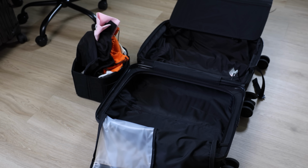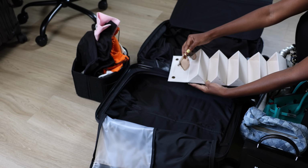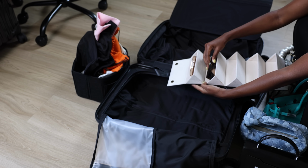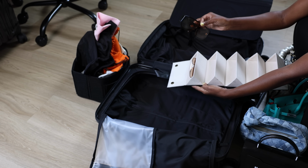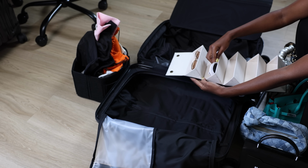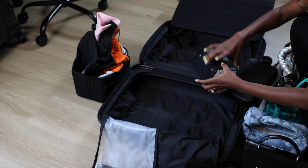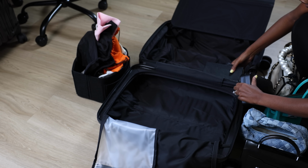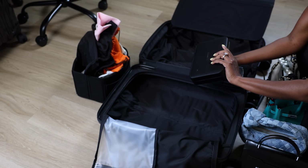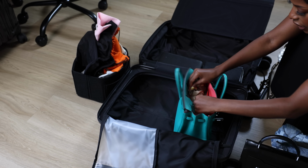I don't put everything in a dust bag because I just don't find it necessary. These will probably be my airport outfits, so I'll leave these out. I'm actually not taking that many for now. I think I'm just taking a brown, a white, and a black. And then this is all the jewelry. We already saw that. I'll just put it on the inside.